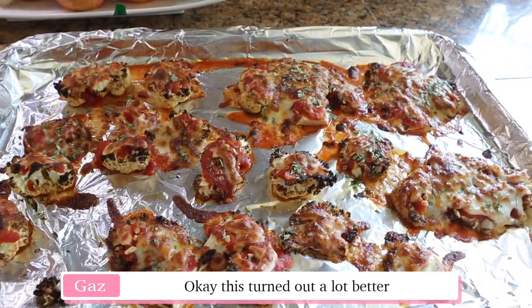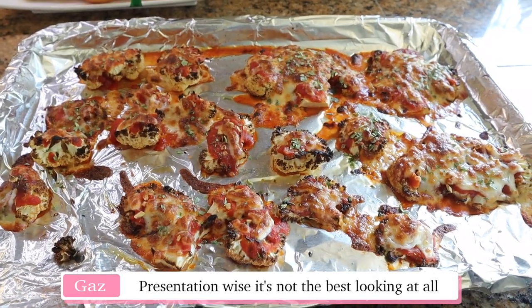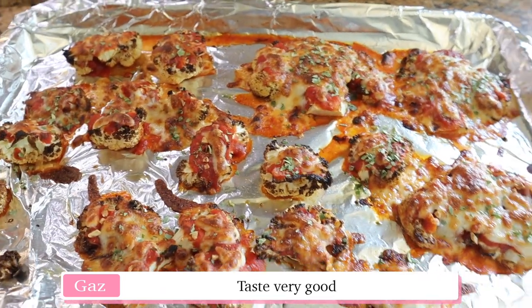This turned out a lot better than what I expected. Presentation wise, it's not the best looking at all. But taste wise, it tastes very good.